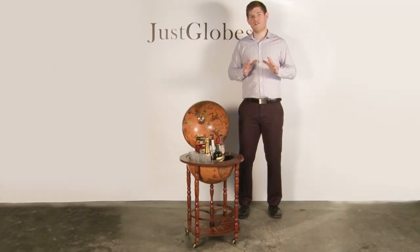If you were looking for a luxury premium branded bar globe that makes a great conversation piece and a focal point in any home, the Scott is a fine choice.